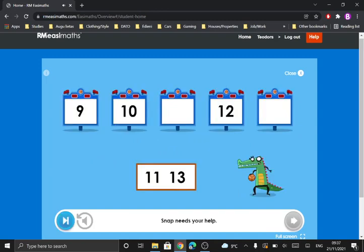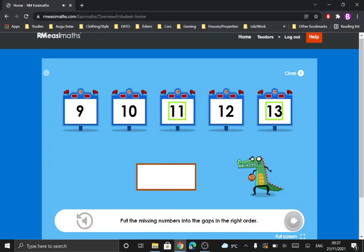Snap needs your help. Put the missing numbers into the gaps in the right order. Good. You put the numbers in the correct order. Now try this one.